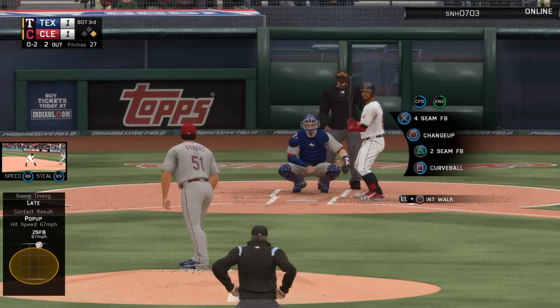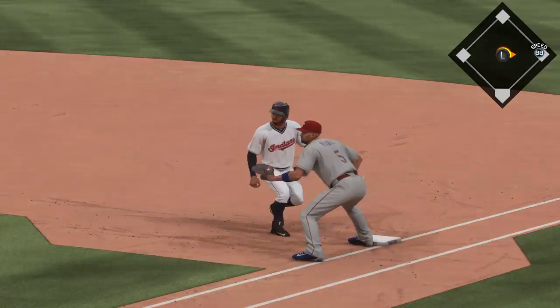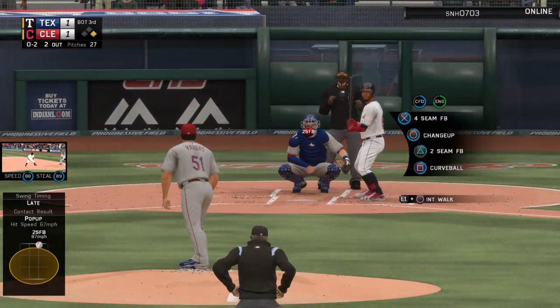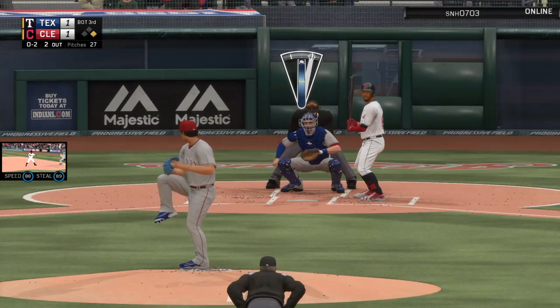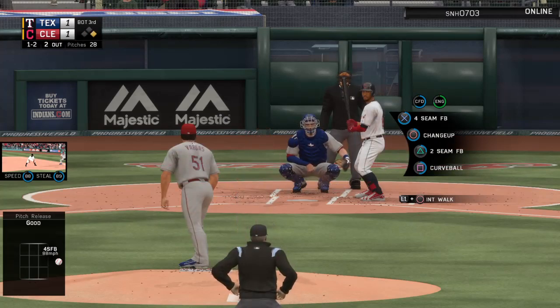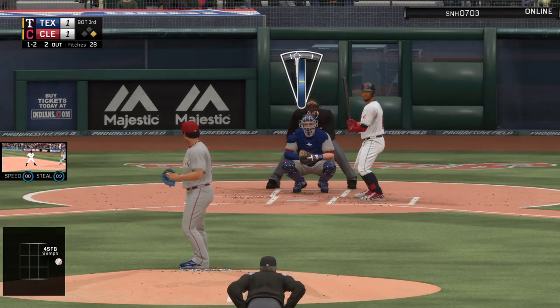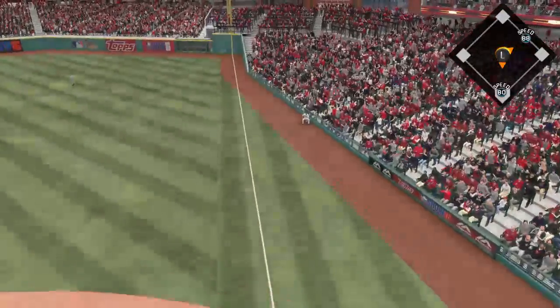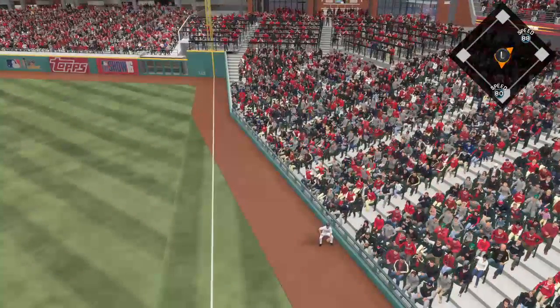A runner on first with 2 away. Now we'll snap one off over to the bag. And he'll get back in standing. Keeping him close. 0-2 is a fastball that misses inside. 1-2 now. Good swing on a tough pitch, and he'll stick around to see another one.